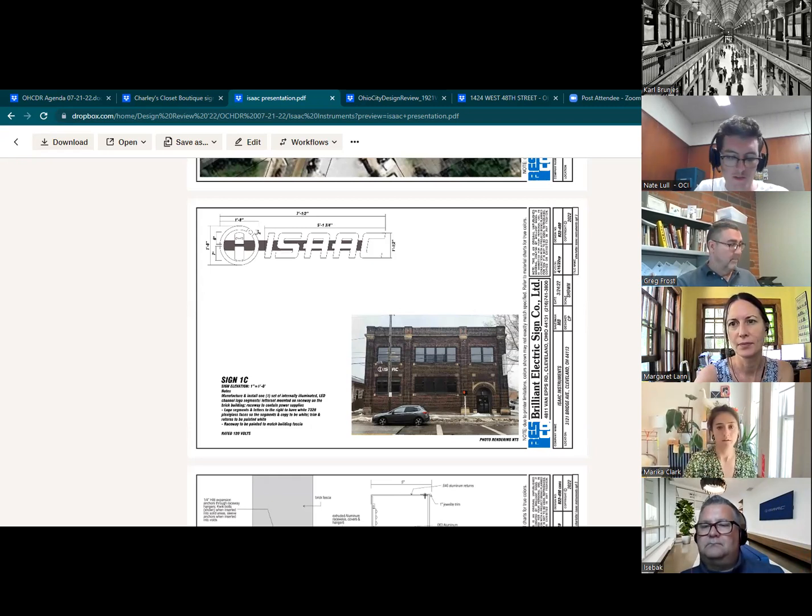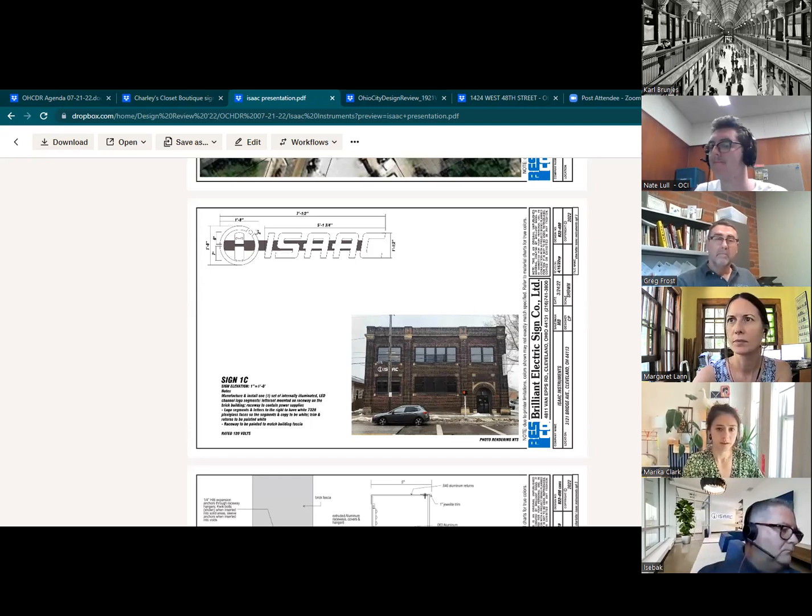I see Doug Wall has joined us. So Doug Wall, Yes. I, Alex Frondorf, Yes. Margaret Land, Yes. Antonio Marinucci, Yes. Chris Lozier, Yes. And Marika Clark, Yes. Okay, so it's approved with the condition that the raceway is anchored through the mortar.